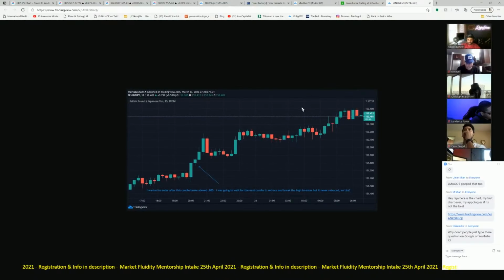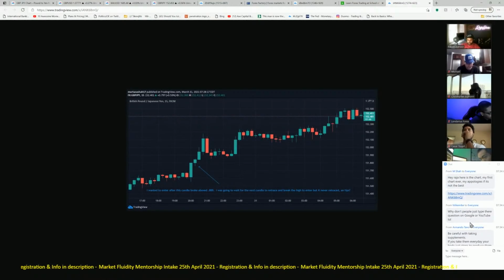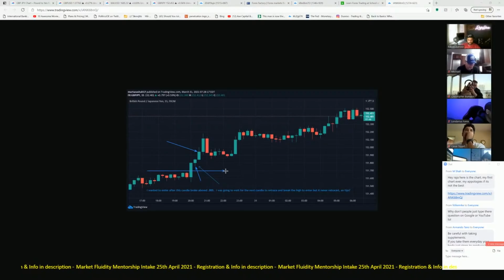Let's take a look at this chart over here. My first chart ever. My apologies if it's not the best. Wanted to enter after this candle closed above 800. Was going to wait for the next candle. Any tips? Yeah, should have entered. I mean, I don't know. When this candle broke the high, should have entered. Stop below here. We broke above this consolidation. Could have been a pretty good move.